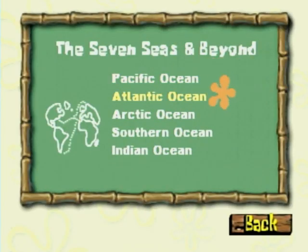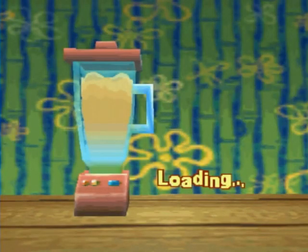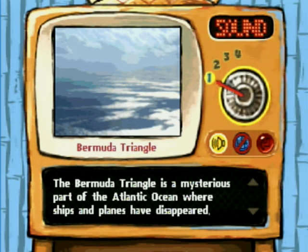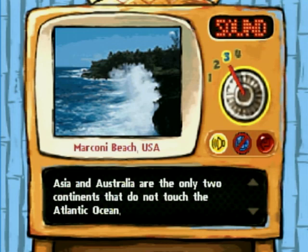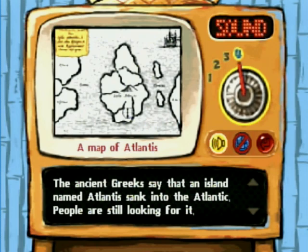Atlantic Ocean. The Bermuda Triangle is a mysterious part of the Atlantic Ocean where ships and planes have disappeared. The Atlantic Ocean is half as big as the Pacific Ocean. Asia and Australia are the only two continents that do not touch the Atlantic Ocean. The ancient Greeks say that an island named Atlantis sank into the Atlantic. People are still looking for it.